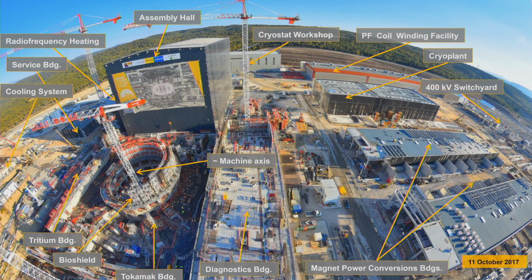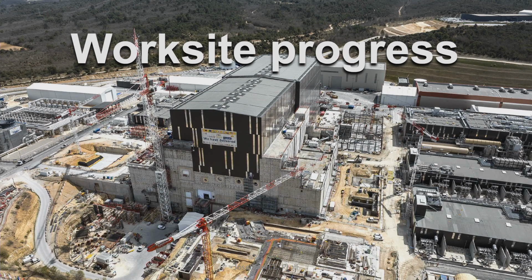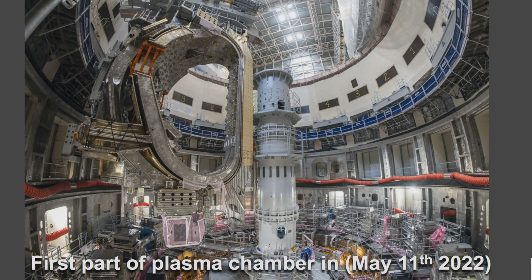Everything around it is auxiliary stuff that is needed to run our experiment. And this is being built at the same time. This was the status about 1 year ago, I think. This is where the tokamak is inside. So really some quite nice progress, but it will still take a couple of years till actually the first plasma can be switched on. So here we're seeing, this was May 2022, so almost exactly 1 year ago, the first coil and the first vacuum segment was put into place. So good progress, but still needs a while.